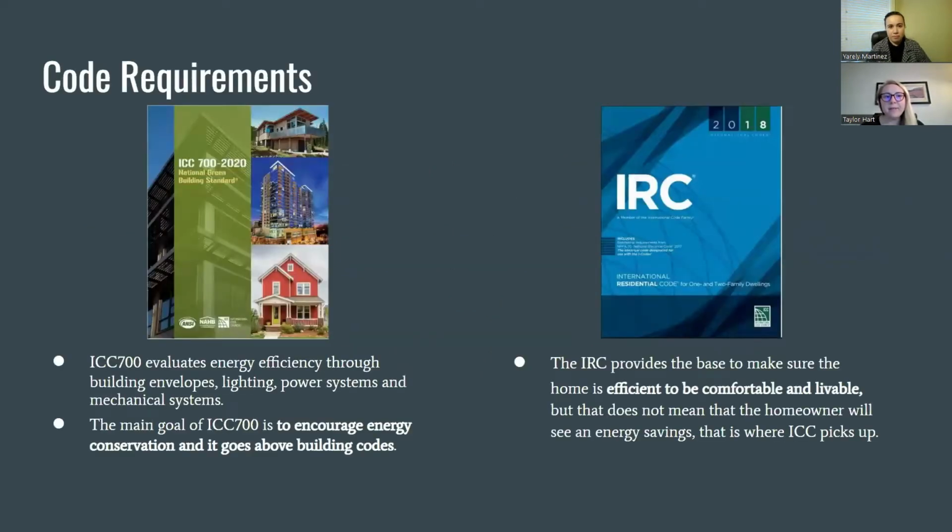Start out looking at our code requirements. The IRC is going to be the required code, but it's not really making the home energy efficient. So we're then applying the ICC 700 to reach better efficiency.